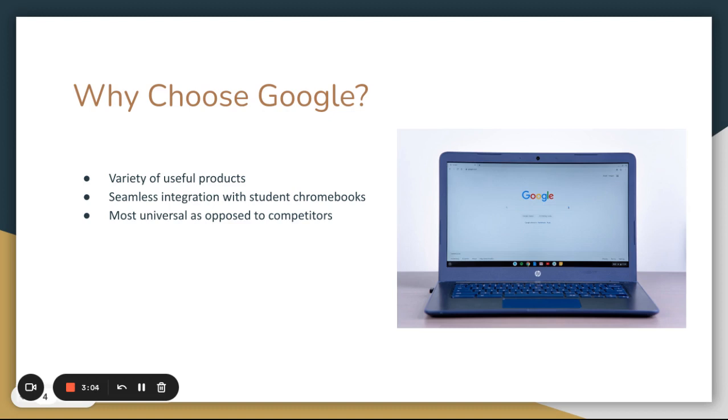And in my personal opinion, I feel that Google is sort of the universal standard as opposed to other competitors. You may see other people that use things like Microsoft or Apple, but Google is something that is very familiar and everyone at least has used some of the products within their time.